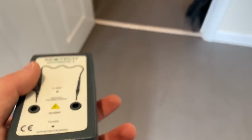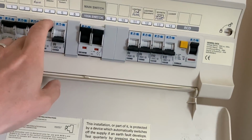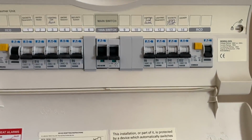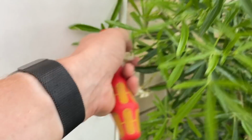So first things first, I'm going to check the consumer unit. I'm going to safely isolate before I take the cover off, so that the whole board's dead. So I'll just turn these MCBs off, and then we'll do the RCD test, and then the main switch off. I'm just going to go outside to the main switch in the outside meter box and turn that off. Oh, nice spider. Okay, so that's off. Locked.